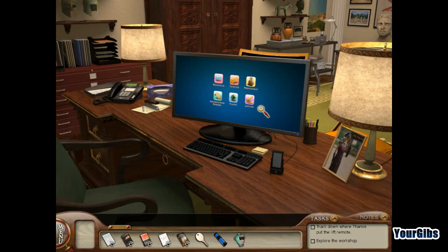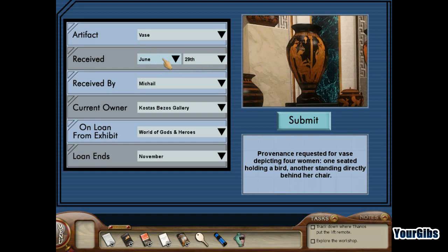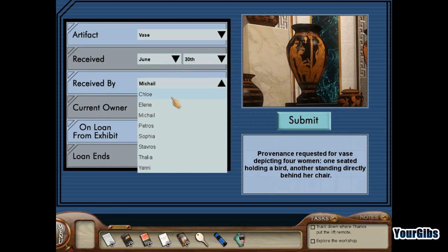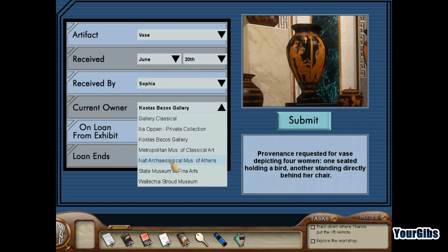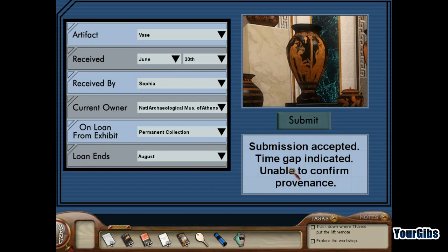It's all cool. So how am I going to figure it? Do I just stick it in what I know? I guess so. Oh, wait. We got to get the picture up. There we go. So vase. It says it was received on June 30th. And Sophia... National Museum there. It's on loan from the permanent collection. And August. Got it. But, okay. Yeah, I get it. We're unable to confirm the provenance, but now what? I don't know. I guess we just leave, right?